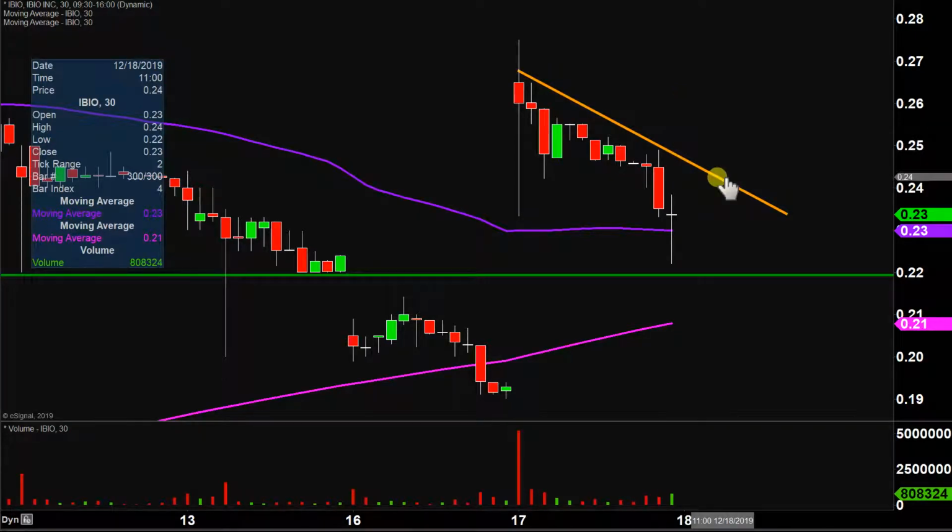Well, if the price can break above there, then that doesn't guarantee that it's going back up to the highs at 27. But especially if it's a high volume break, then you got to like the upside potential of it. But yeah, right now things are looking shaky, and we'll see if the price can stay up above 22 cents or not.